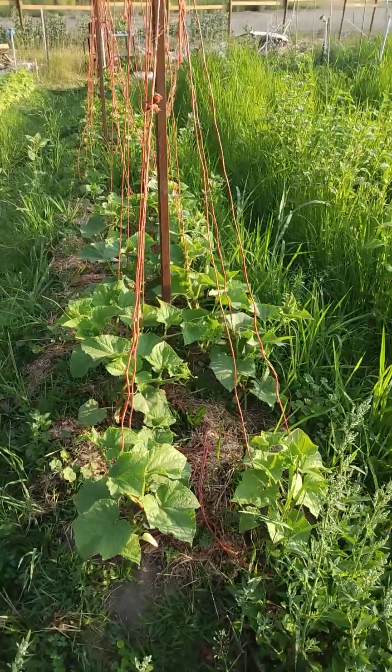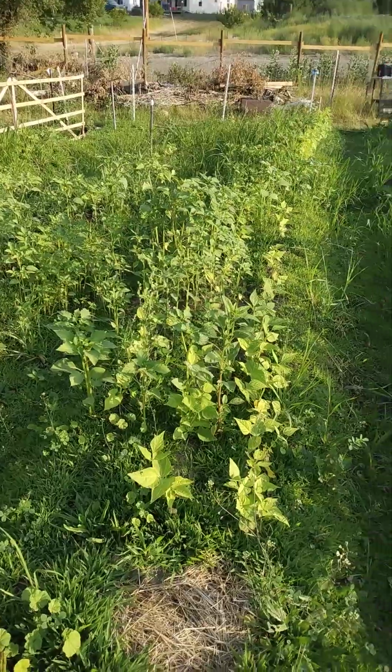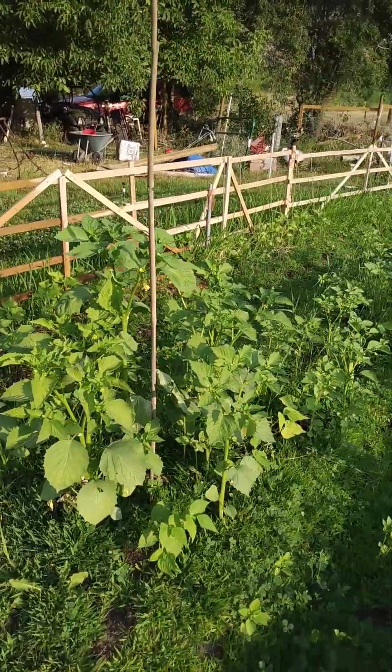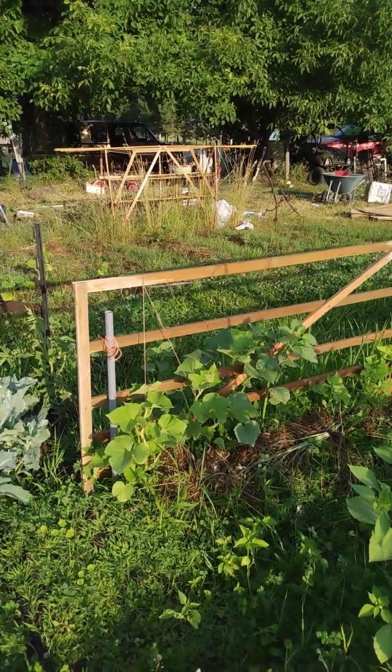These are our cucumbers. They're coming along really well. And then we have a bunch of tomatillo plants that just cropped up that we're letting grow. And we got our lemon cucumbers here.